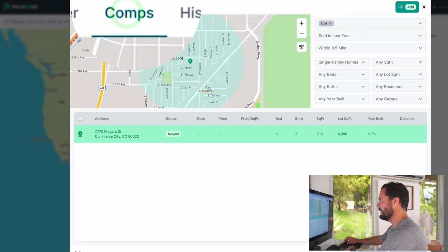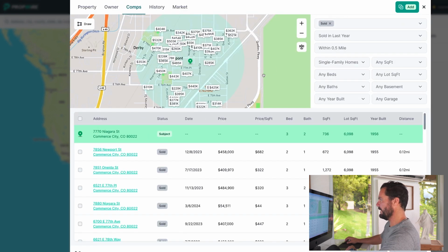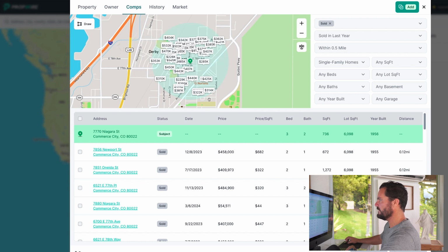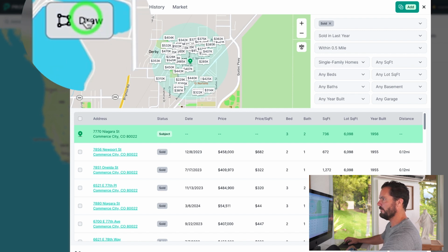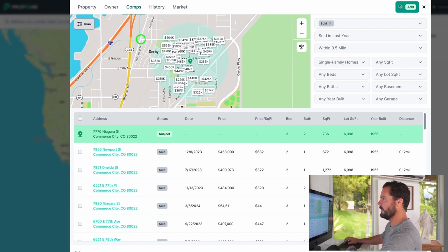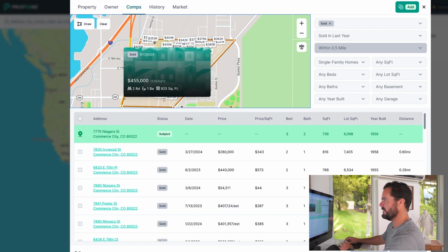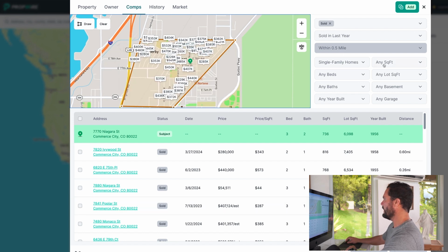Next, I'm going to go to comps here, and there's our property. I'm going to zoom out a little bit, and you can see here we've got some main roads. So I try not to cross main roads, especially in a market that I don't know real well. So I'm going to go ahead and click the draw feature, and I'm going to go ahead and just pick a section here where we're going to try to stay inside these main roads. So I'd probably go right here in this section, hit enter. So now it's going to isolate all my comps to just this area right here.